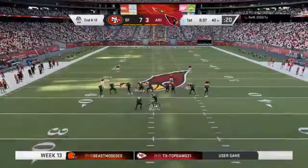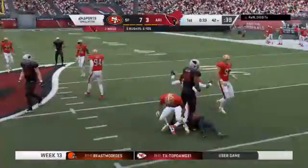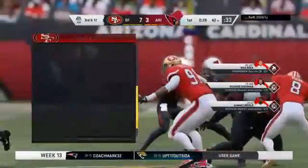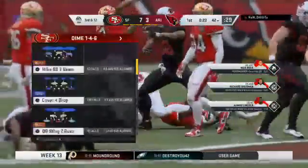Watch out. They'll run it now out of the gun. And he's going to be met at the line of scrimmage and taken down. Maybe a gain of a yard that time, but yeah, from the spot, actually no gain. So 3rd and long. It's 3rd down and 12.